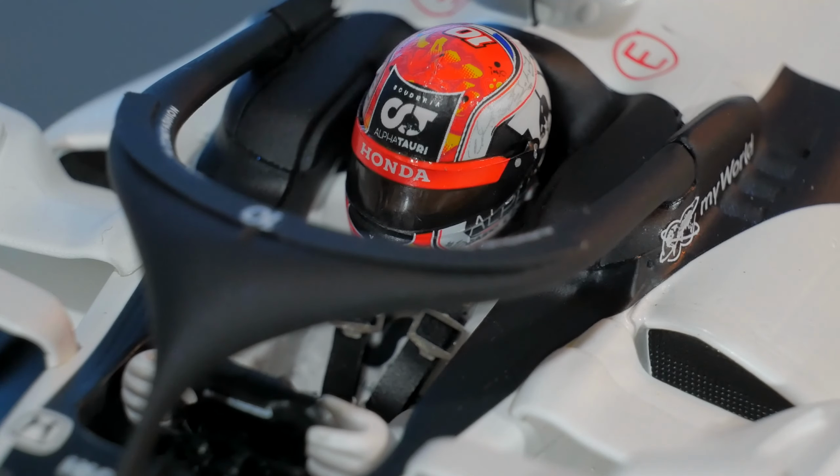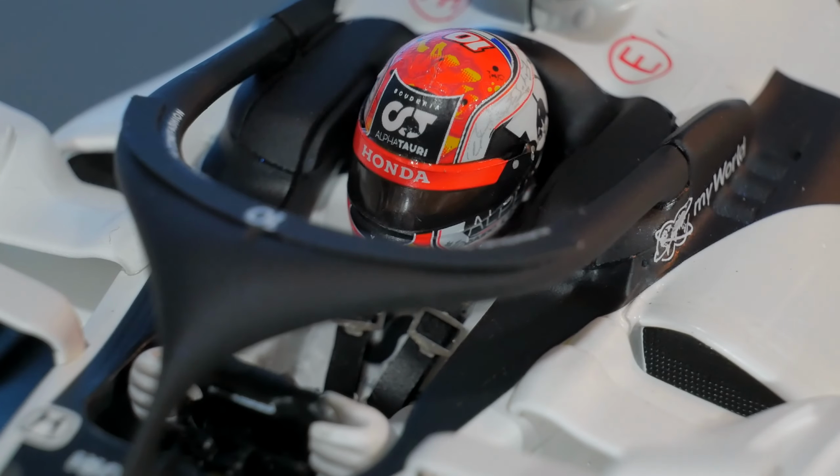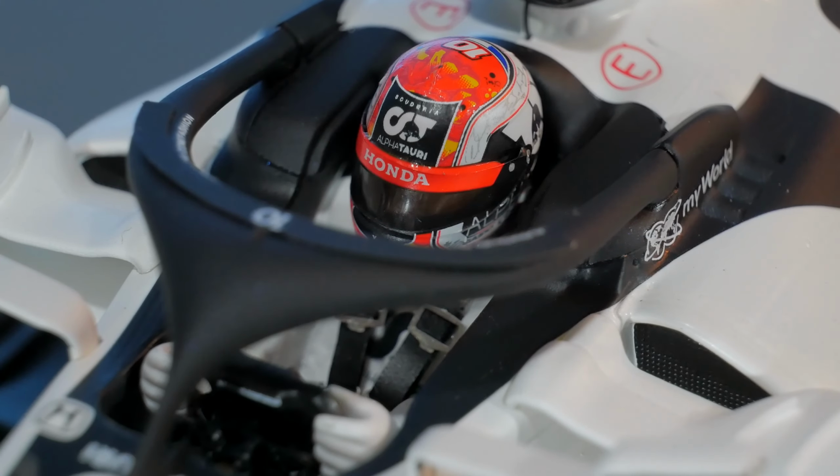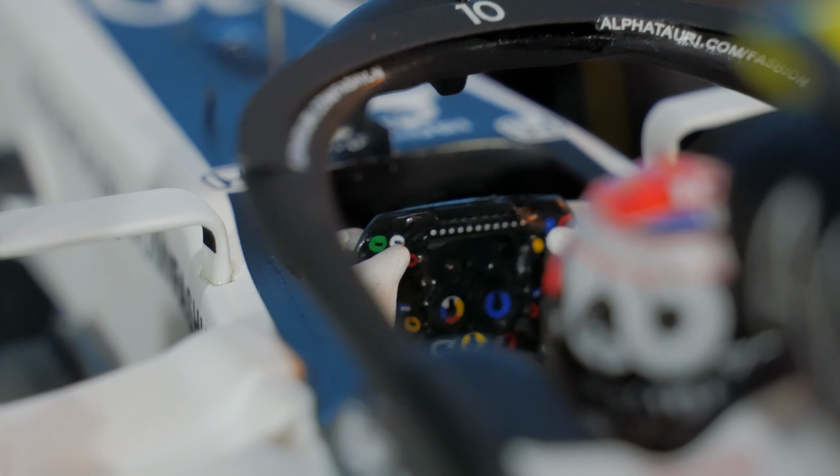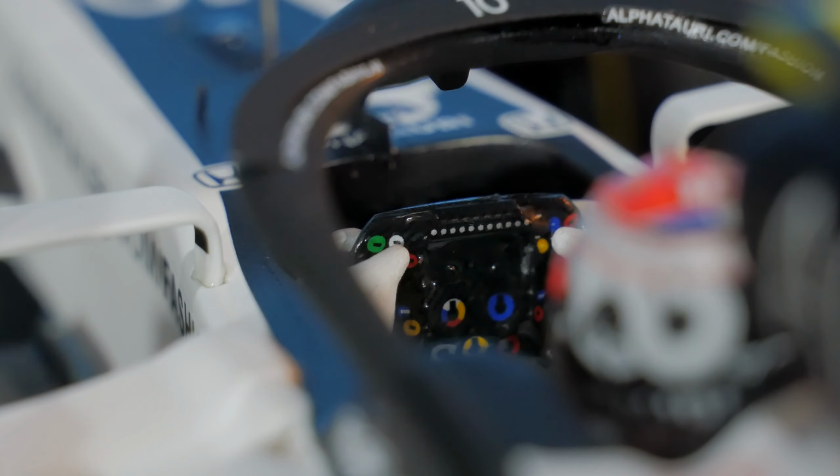It's an AlphaTauri helmet looking really nice. We have separate seat belts as well, which basically means it's not one mold. Steering wheel looking nice. Again, I think it's a generic steering wheel, not one-to-one to the real life counterpart.